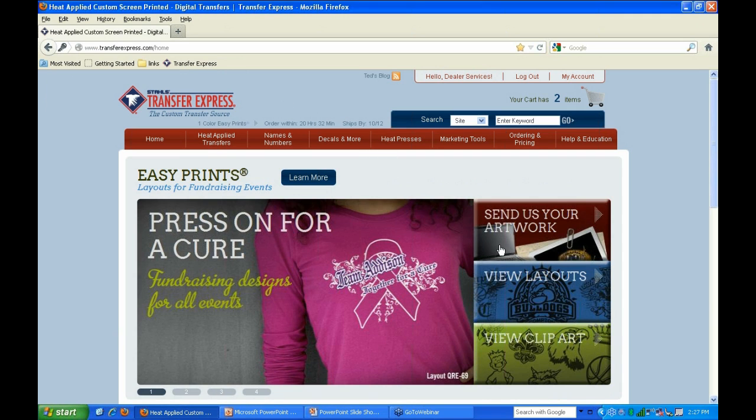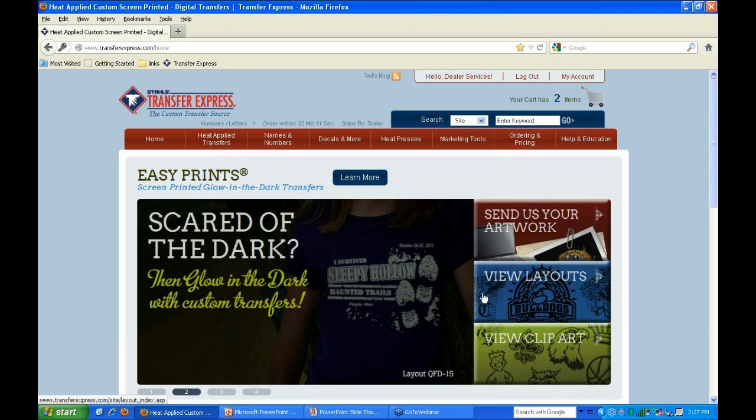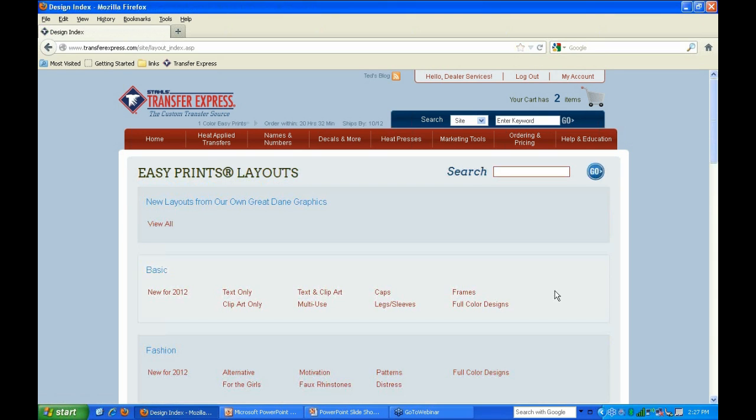What I'm going to do first is I'm going to come down here to View Layouts. You notice this blue button that's about midway down on the screen there, View Layouts with the bulldog. That's where I'm going to click. That's where I'm going to get to the layouts that we can do some customizing, shall we?